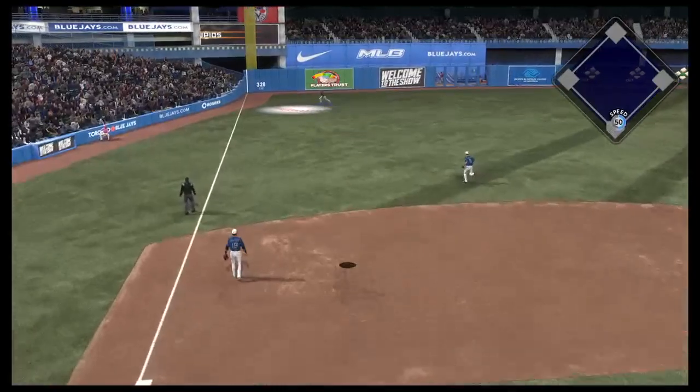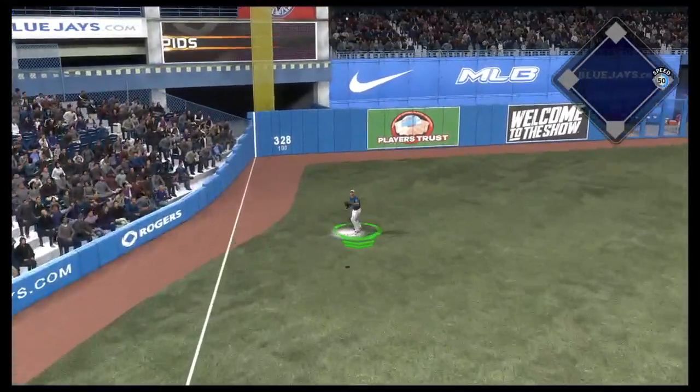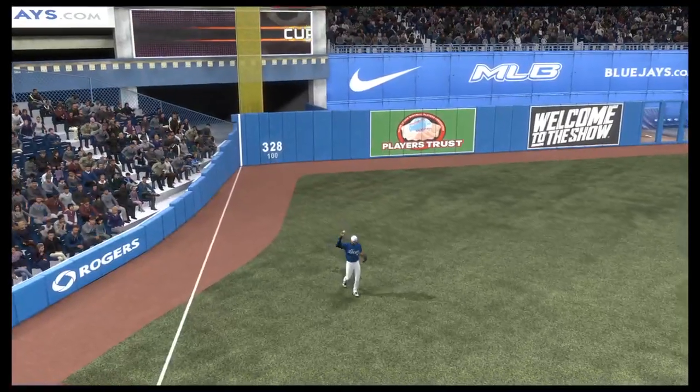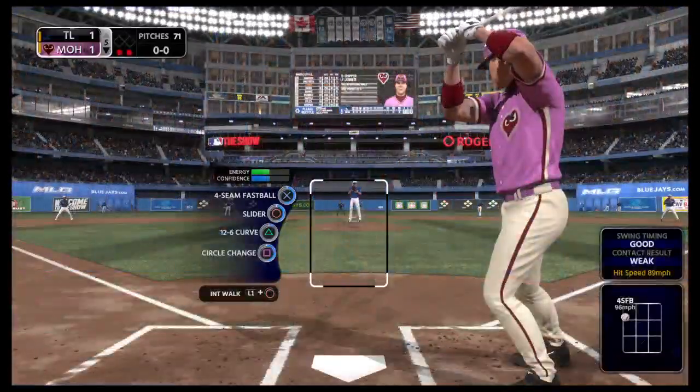Fly ball right down the line in left. Stanton has a play. And that's the second out of the inning. So bases are empty here with 2 gone.